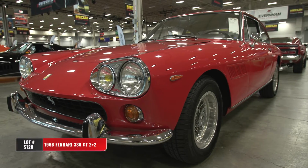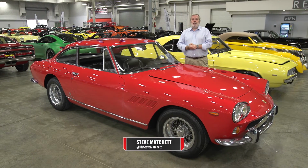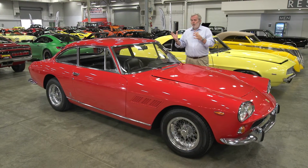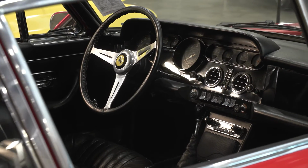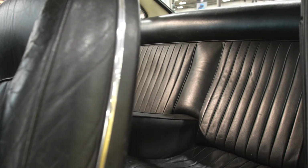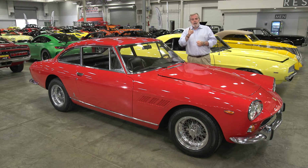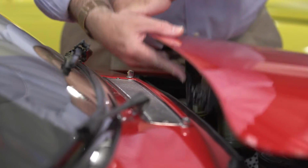1966 Ferrari 330 GT 2+2. A fascinating car from the stables of Maranello, because this marks the point where Ferrari's customer base came back to Enzo and asked for more luxury. Well, it's often said that the heart of every Ferrari lies under the hood in the engine bay. Let's take a look at the heart of the 330.